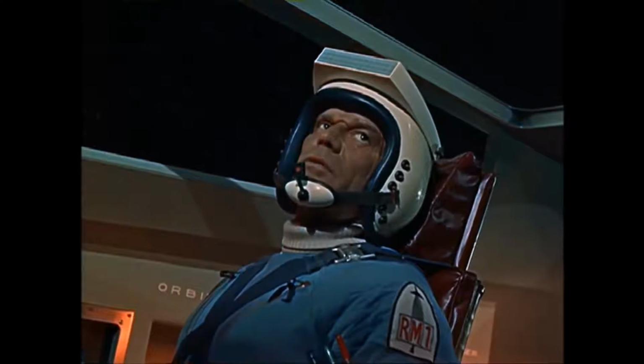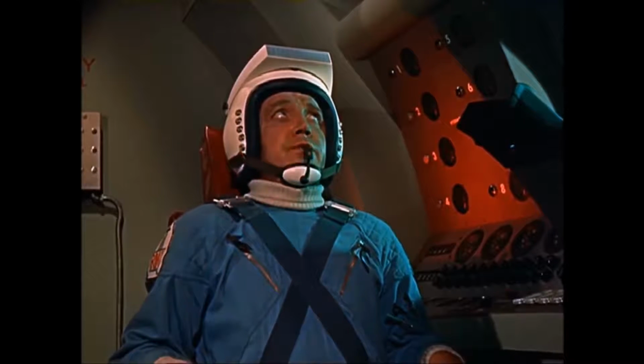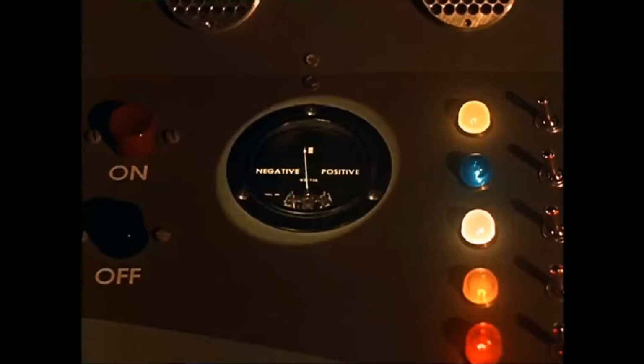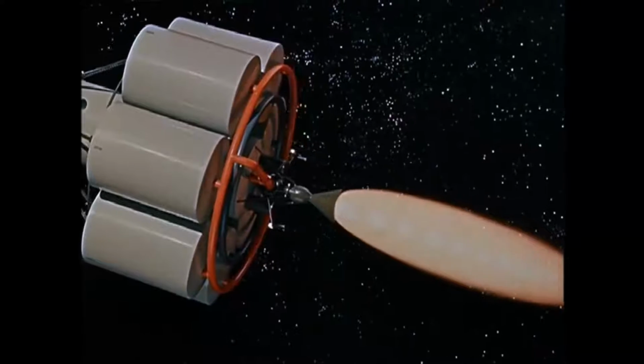Form 27-1 report. Over. Engineer to Captain. Motor pressure 447 psi, 3 low. Turbo pump 11,000 RPM, right on the button. Actuators steady. Guidance readings okay. Cabin pressure 0.3 psi low. Cabin temperature 72 degrees. Over.